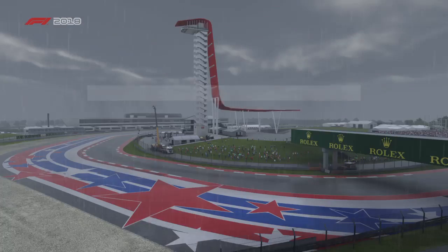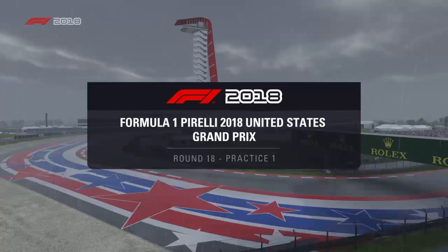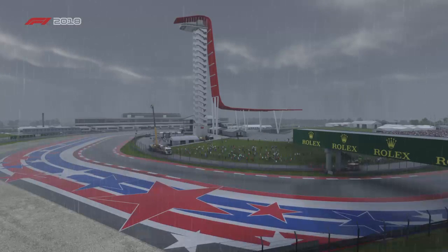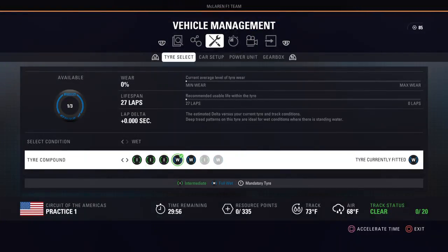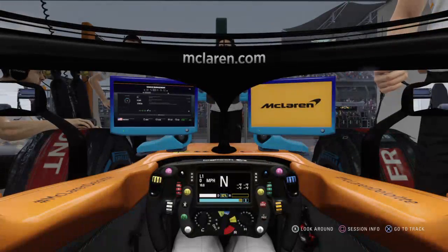A warm welcome from a wet and miserable Circuit of the Americas today as we await the green light to get this session underway. Of course, it's raining. Okay then, we've fitted some new parts for this session. Hopefully they'll help you squeeze a bit more pace from the car.